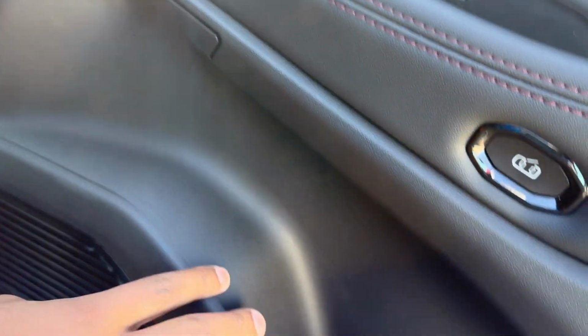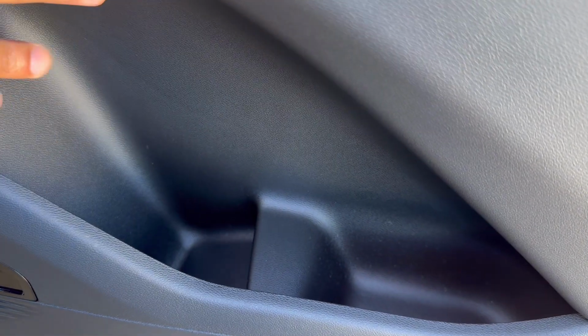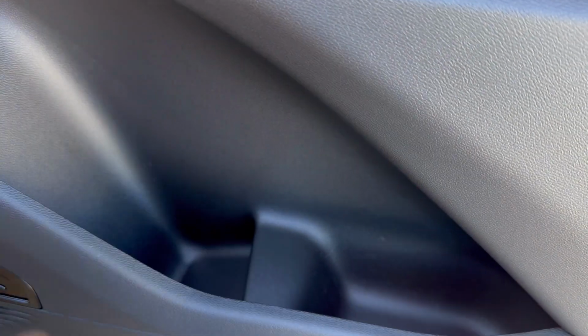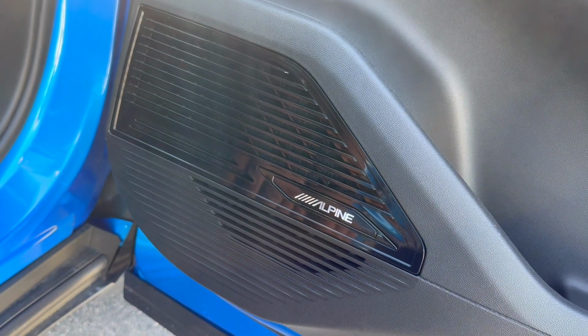Yeah, that would come in handy. Hopefully you never need it. But, right. You've got some storage here. I wouldn't say it holds a Stanley at all, but a tumbler for sure can go in there. And then you do have your speaker grill here. It is an Alpine system. Yep. We'll get into that a little later.